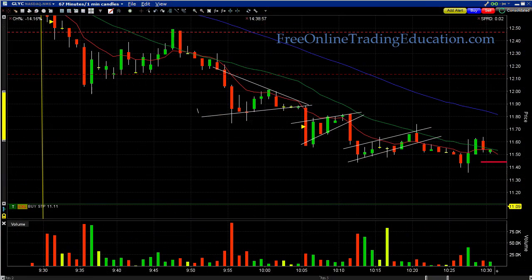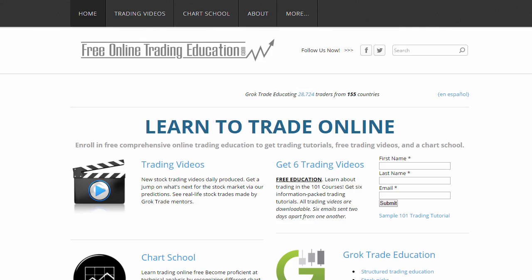Let's take a look at GLYC here. Here it was at opening, this yellow line right over here, and it was falling, and then came down here and it was in a symmetrical triangle, dropped out of that. Then it was in a bear flag that was pinching, dropped out of that. Then it was in another bear flag, dropped out of that. And then it was over here basing, made a little dip, and now it's doing what we call a bear pullback.